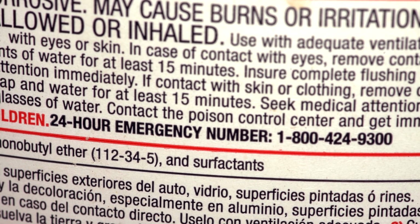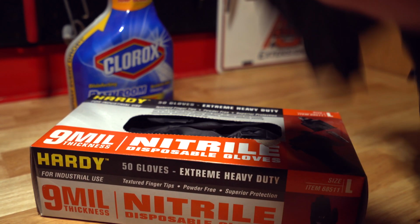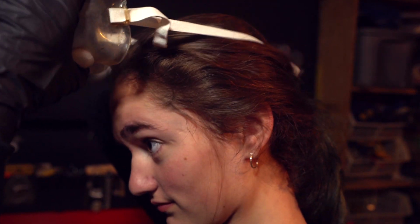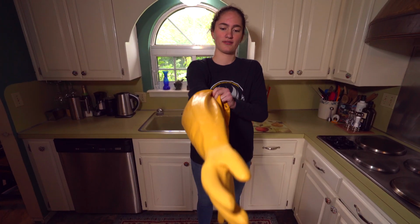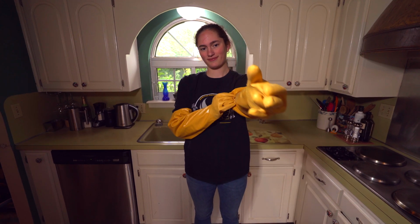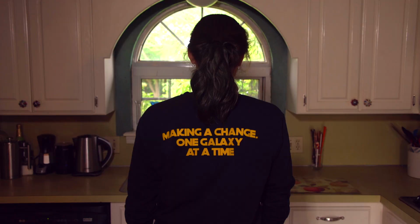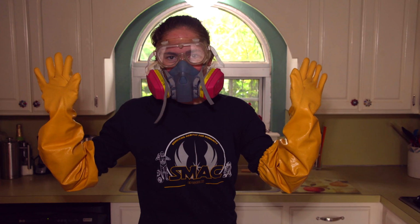So if it's a regular shirt, wear a long sleeve shirt. If it says waterproof gloves, wear chemical proof gloves. If it doesn't have a glove statement on there and you've got gloves around, put them on anyway. The idea is to lessen the exposure to our person, so we need to keep all these products off of us as much as we can.